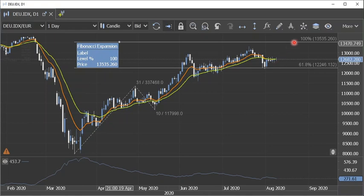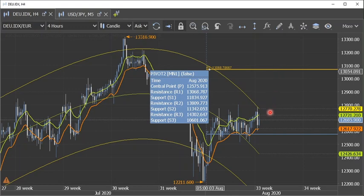But of course, it's not that easy to catch a 100 points move, and we are not really going in for a 100 points move in one trade. Rather, we are adopting a shorter time frame, and here the stop loss as well as the target price will be much sharper. For us, the immediate marker is going to be this central pivot point of this pivot point series, and the central pivot point stands at 12,570. So anything above that can be considered bullish.